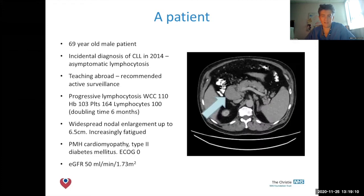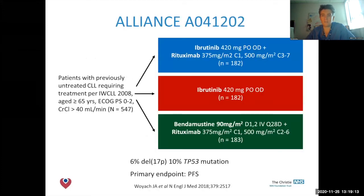Well, it may be self-evident. Let's look at what trial data show us. This is a study that was published a couple of years ago. You'll be aware in the UK that we're still running the FLAIR trial, which is anticipated to end at the beginning of next year, comparing FCR with ibrutinib. There are two trials in the US that have now completed addressing similar questions. This was a study run by the Alliance Group comparing bendamustine and rituximab, aimed at people with comorbidities, with ibrutinib plus or minus rituximab.